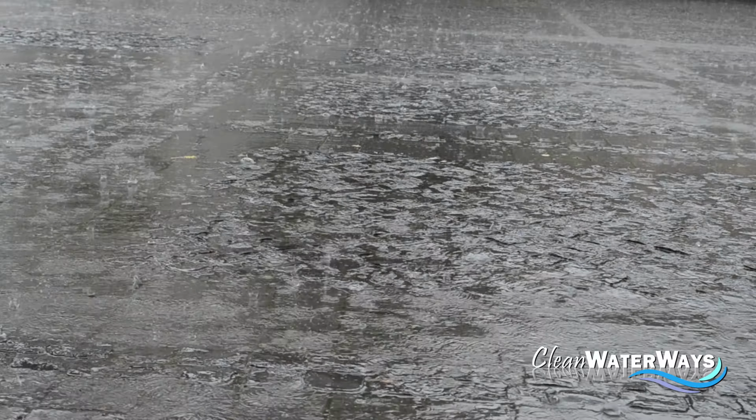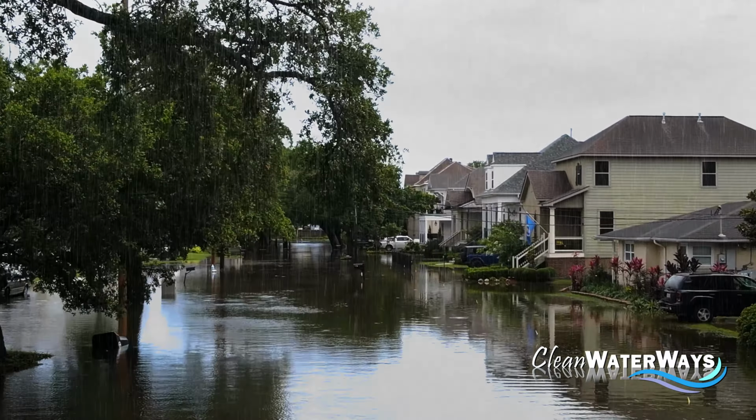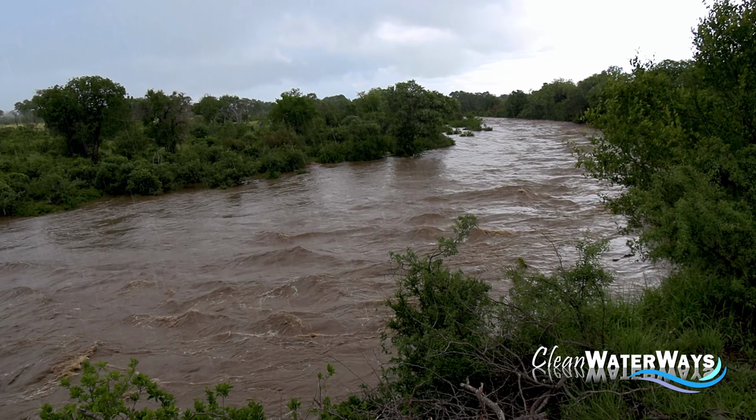The other thing that's important about flooding to think about is flash flooding. And I'm only mentioning it because we saw an event in the state where we got a lot of rain, an unprecedented amount of rain in a really short period of time, which was more than our rivers could handle. And so water came up really fast and caused a lot of damage.